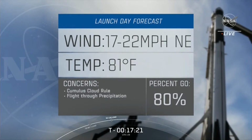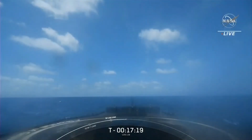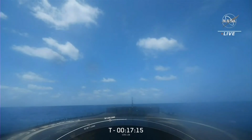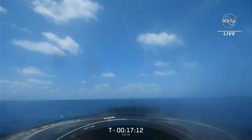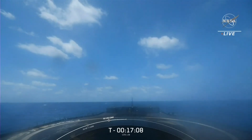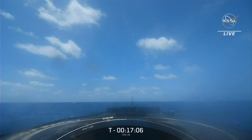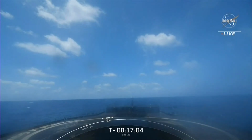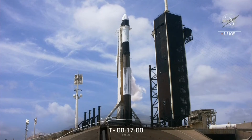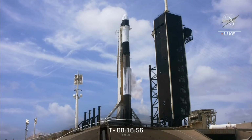As for the weather around the booster recovery area, yesterday high seas kept us from launching, but today, check out this live look from SpaceX's drone ship out in the Atlantic. Conditions are still a little rough out there, but better than yesterday. Hence, again, that 80% go for launch in just about 17 minutes. Right now, SpaceX is fueling Falcon 9. RP-1, or rocket-grade kerosene load, is complete. Super-chilled liquid oxygen is being loaded into the first and second stage.